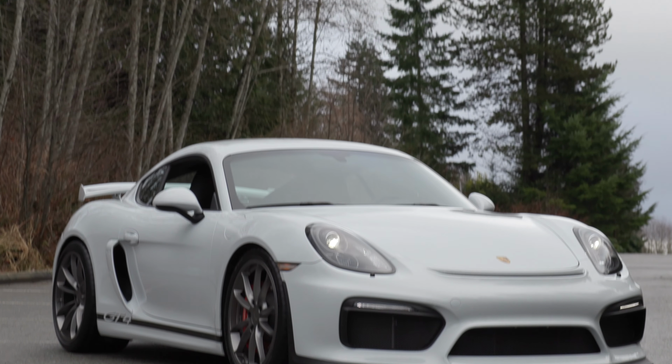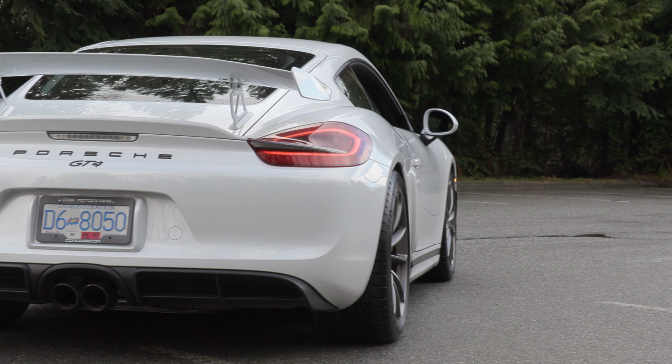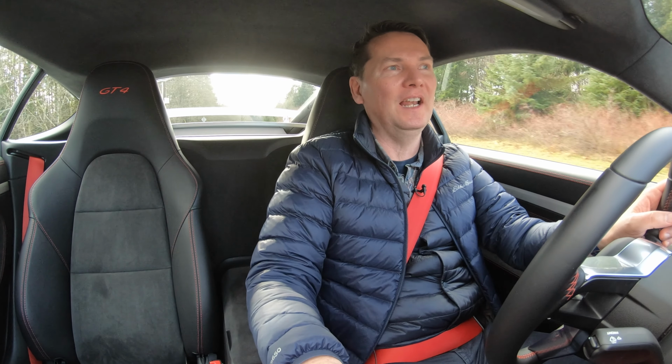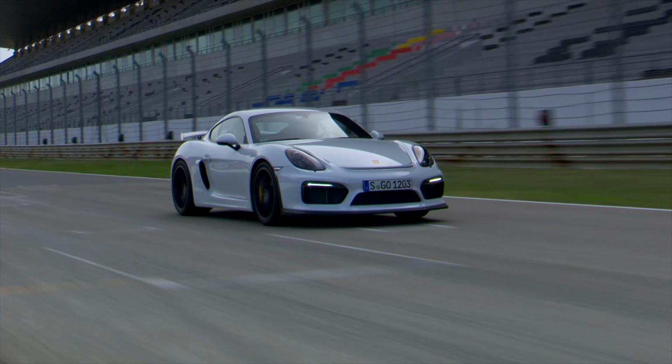I like looking at this car because I like the stance of it, and that's a major modification to the Cayman to make it into this car. What they did was they took the GT3, the high performance 911, the front suspension, the steering, everything, and put it in this car.